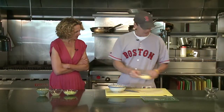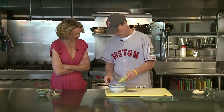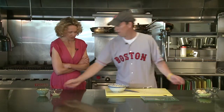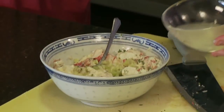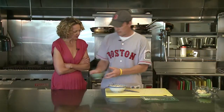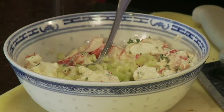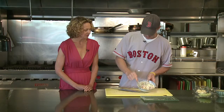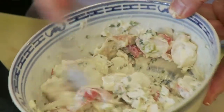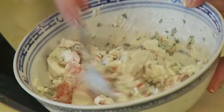A little bit of mayo, and you can put as much mayo as you like. Some people like it dry, some people like tons of mayo. It's up to you. Just a touch of celery, not too much. You don't want it to take over. Okay. Lemon juice. Maybe a little more lemon juice. This looks beautiful. And I just put a teeny bit of salt. You're gonna get a lot of salt from the seafood that you've blanched off, so just a touch of salt. And look at that, look at how beautiful that is. Simple, a couple ingredients, and wait until you taste it. It's awesome. Oh, that is gorgeous.